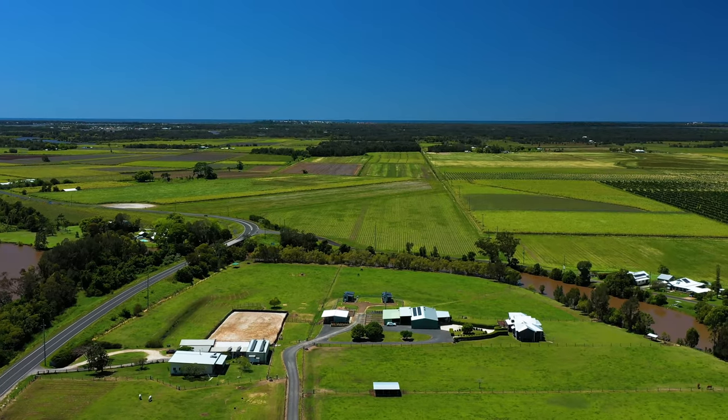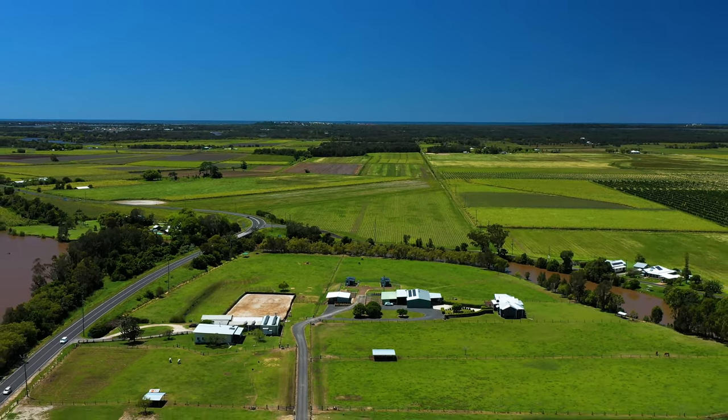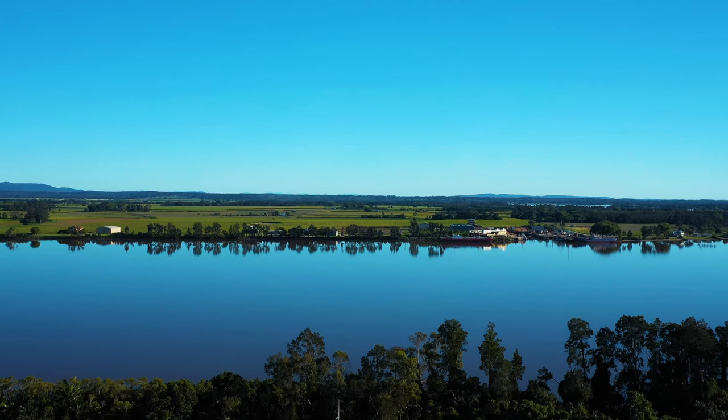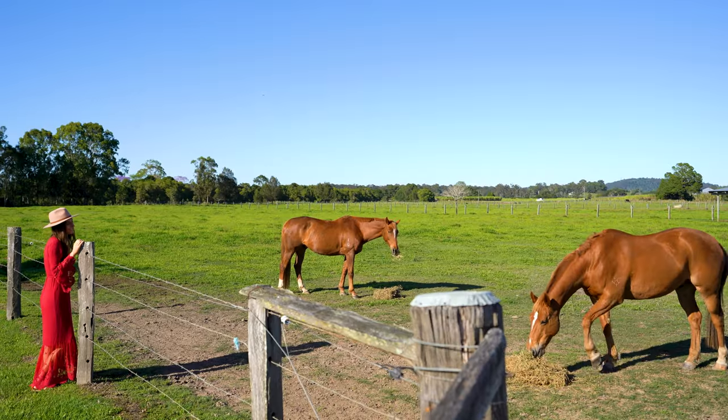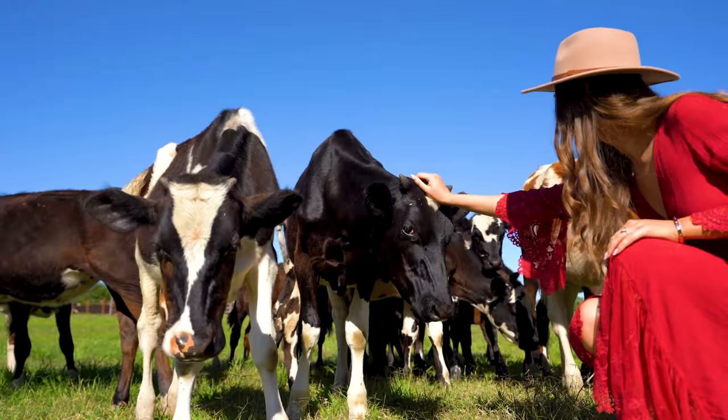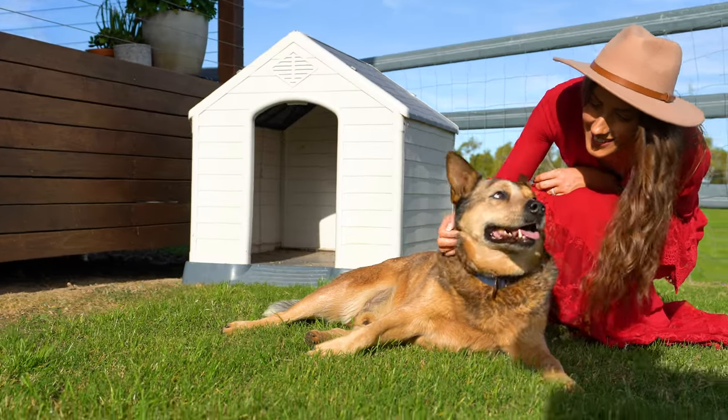This right here is over 30 acres of farmland. It's just a short 10-minute drive from the town centre. This place has both stunning river views and access to the cutest farm animals: horses, cows, and even a few friendly dogs on property to keep us all company.